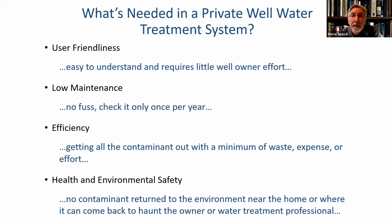And what do we need in an arsenic water treatment system? Well, it needs to be user-friendly. That means easy to understand and require little effort for the well owner. If it requires too much effort, the effort's probably not going to happen. It needs to be low maintenance, no fuss, check it once a year. Efficient, get all the contaminant out with minimum of waste, expense, or effort. And it needs to be safe for health and for the environment. So we don't want to take the contaminant out of the water and put it somewhere where it's going to cause a problem.